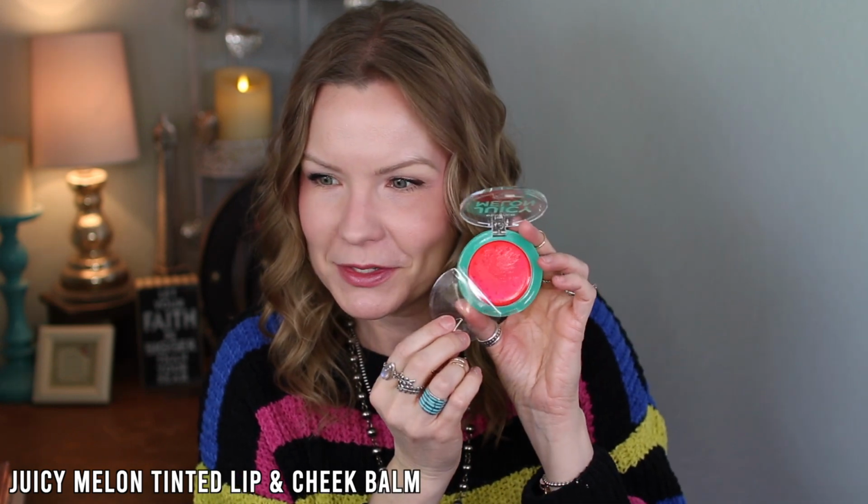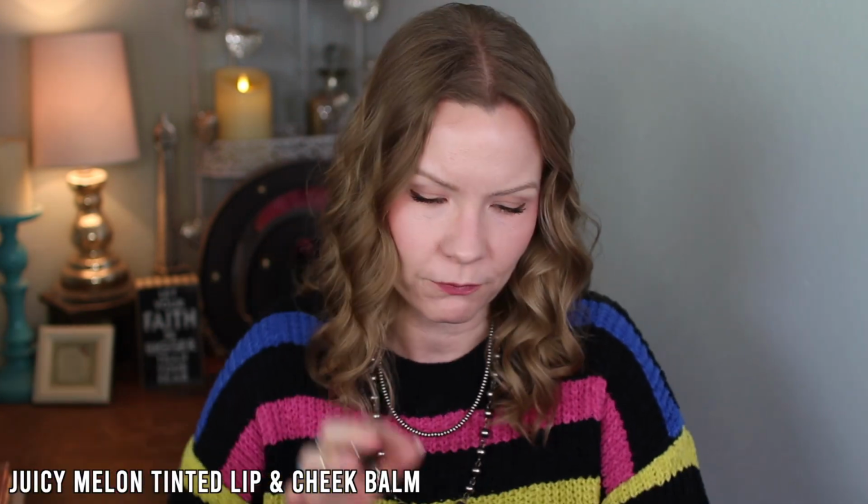So this is what it looks like when you open it up and kind of pull back the little thing. Hopefully you can see, it looks like watermelon. It has little dots in it, like watermelon seeds. That is so cute. So I first used this on my cheeks and I loved the look that it gave. Just this really beautiful, like watermelon pinky shade. So pretty. And then I put it on my lips. Love it there too. It is a very balmy feeling product. It has a lot of hydration to it.